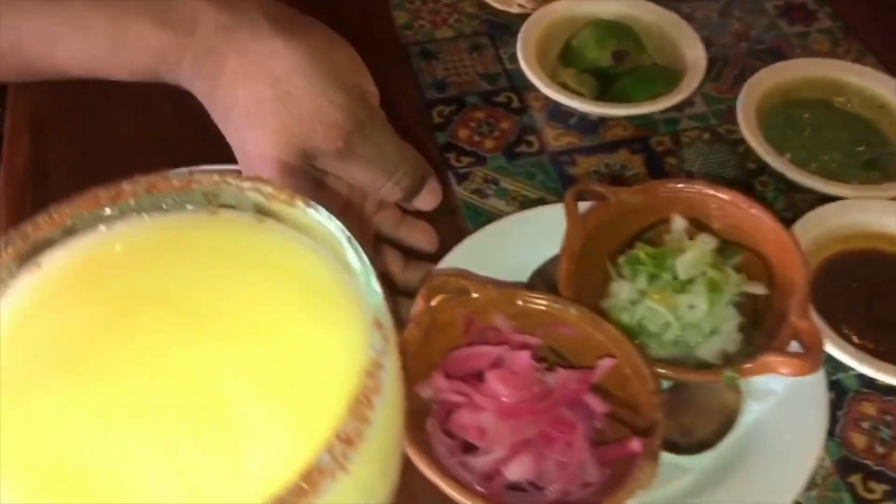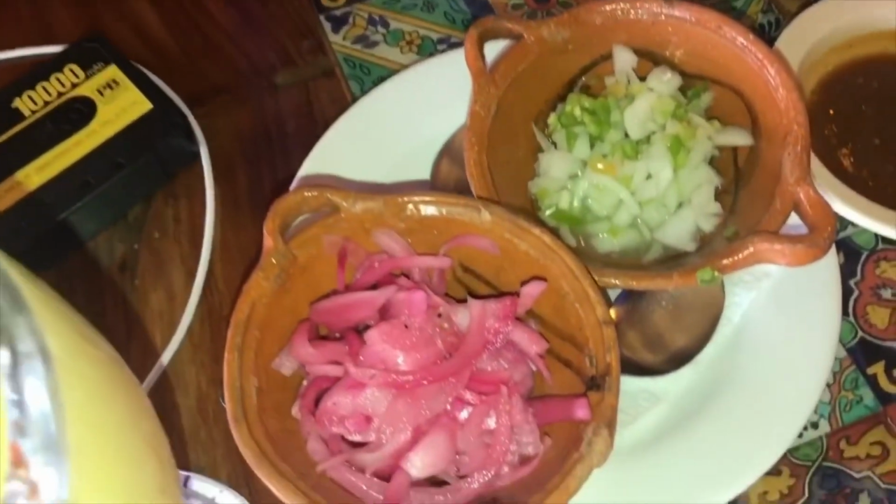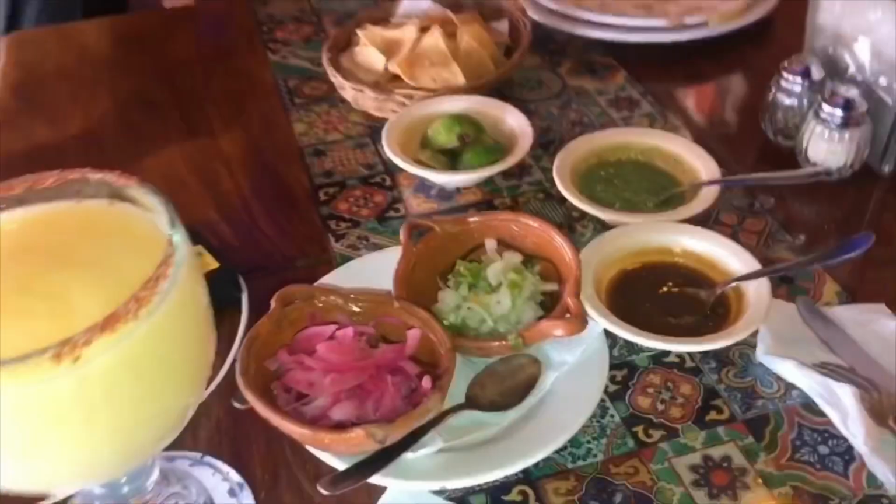This is fish served Mayan style in banana leaves. Habanero picado con cebolla blanca y cebolla morada. Juan tortilla.